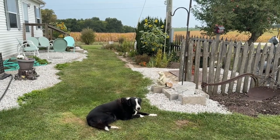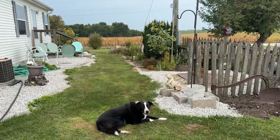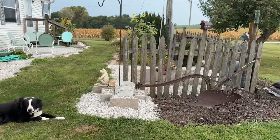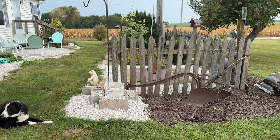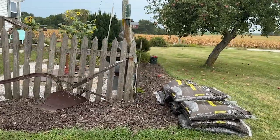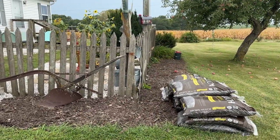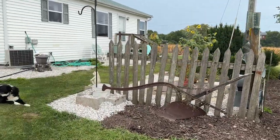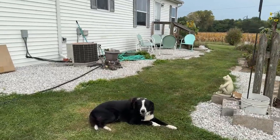Okay, so we are going to start up here at the cottage garden. My cottage garden actually has two sides. It has the side closest to the house, where most of the flowers are at right now. And then it has what I call the north garden. And this is the garden that we've prepped to get ready for next year. But I'll tell you more about plans as we go. But anyway, we're going to start up here by the house.